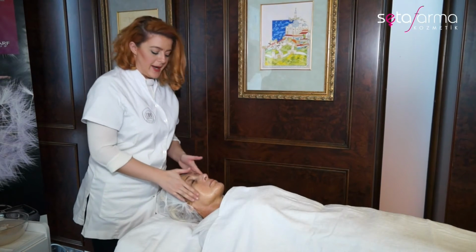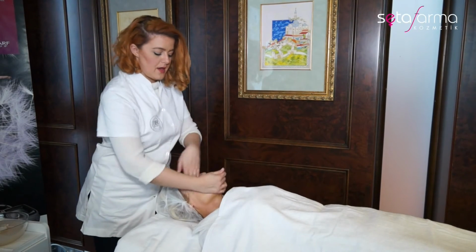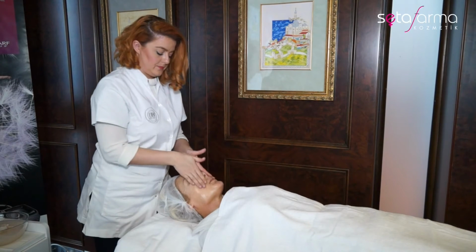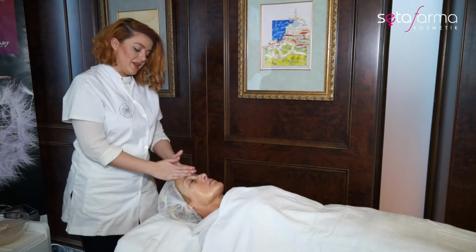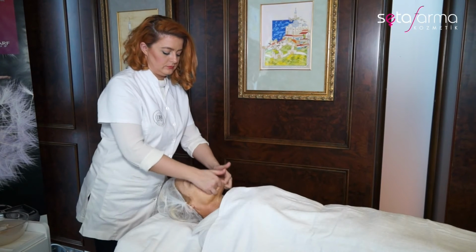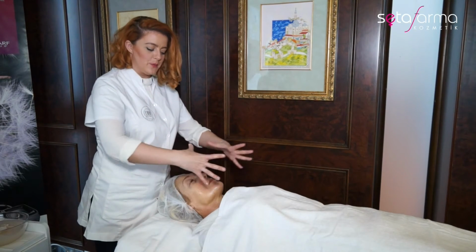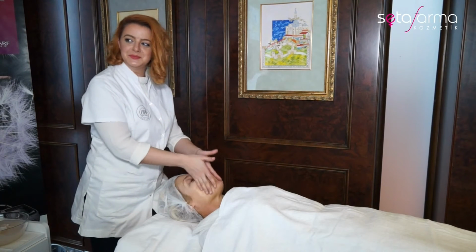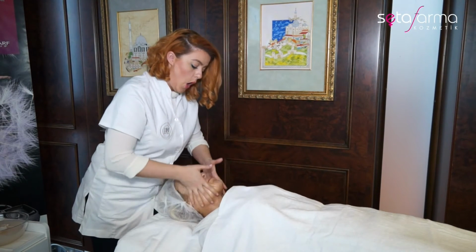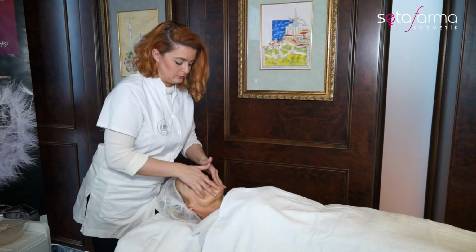It is full of prebiotic active ingredients. Therefore, now I am feeding and giving nutrients to our flora, skin flora. It also contains peptides and vitamin C, giving the skin a repulping effect and also brightening.